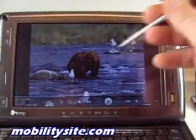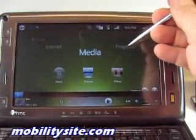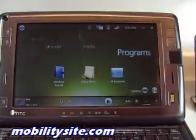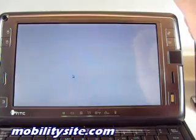So anyway, we'll pause there, get out of there, and we'll go back home. We also have programs, where you can launch programs from here, and you've got internet, and you can launch your feeds and browser. We'll open up a browser, which uses Internet Explorer 7.